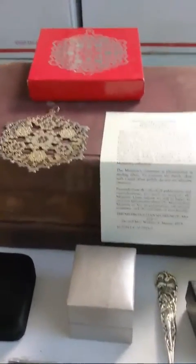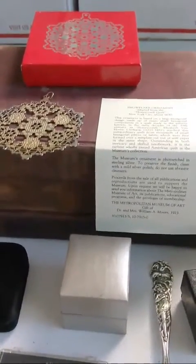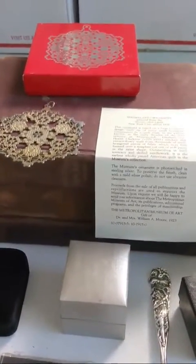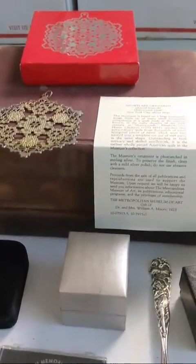But one of my tips for you, to get back to the point, is that you should check out museums. The reason why is it teaches you the history of items, and you can walk around, take pictures, make notes if you want to, or you can just enjoy what you're looking at.